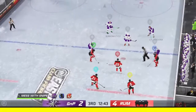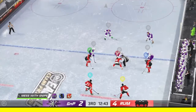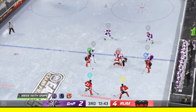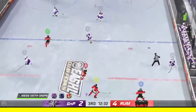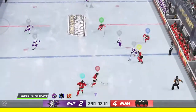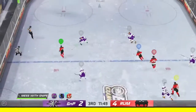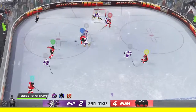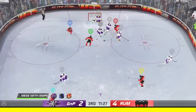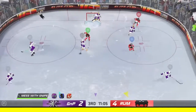The centermen glide into position. Puck is dropped and we are back underway. Smart defensive play there. New York's regained possession of the puck. From the right side, he goes to the middle of the neutral zone. Here's the pass. Can't connect. And that one's broken up. Great block there.